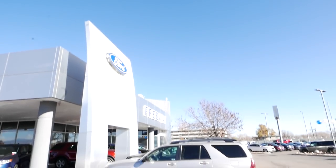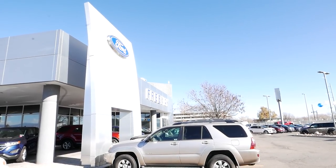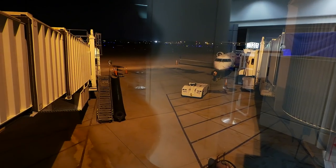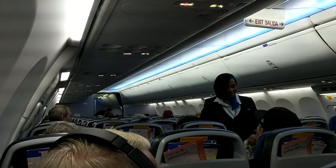I wanted a manual, a V6, and a few other specifics, and specifically the manual was very hard to find. I had to look nationwide pretty much, and eventually I found one in Colorado. So specifically found the truck I wanted at Barbie's Freeway Ford in Denver, Colorado, and over the past couple days worked out financing with my credit union and booked a flight yesterday, flew out this morning on a very early flight at about 5 o'clock a.m.